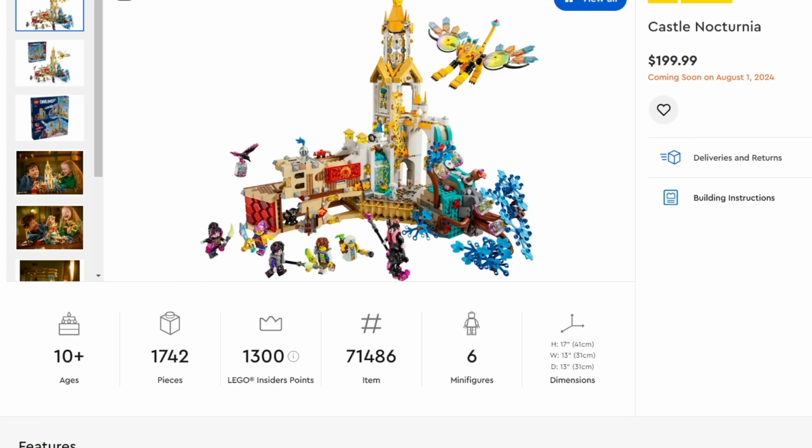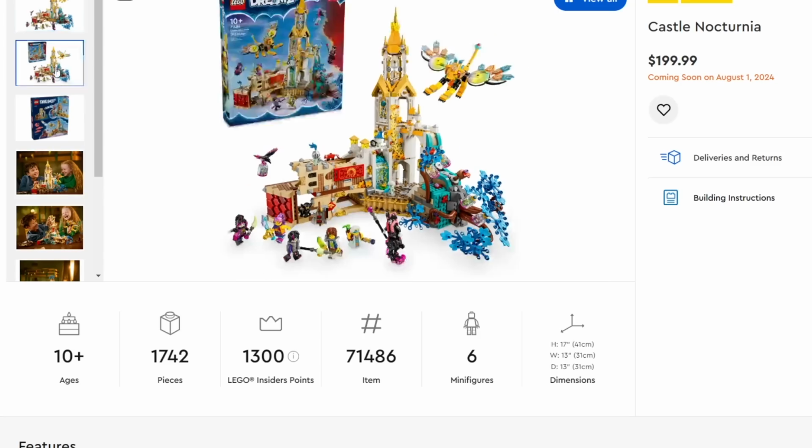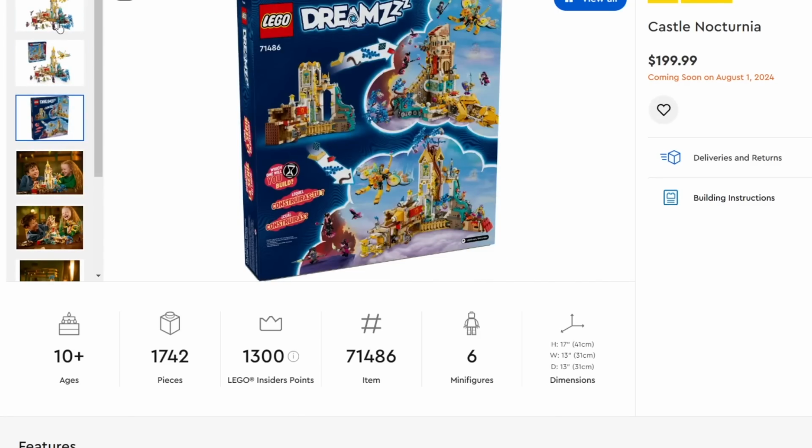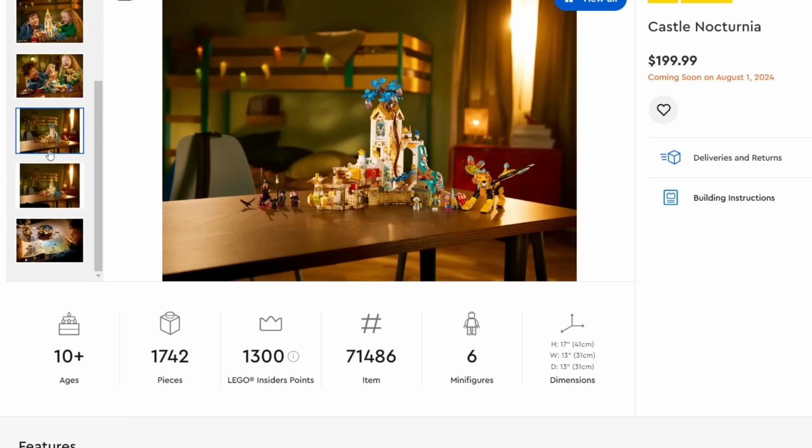So I don't know, I want to really like this set, and I might really like it after getting it in hand. But I'm not gonna lie, I don't think the box art does a great job selling it. It does just feel messy. It's hard to tell what exactly is going on in this image. You guys will have to let me know what you think though.